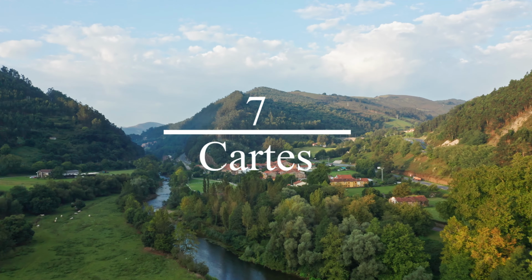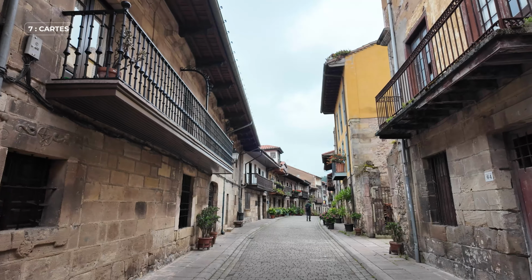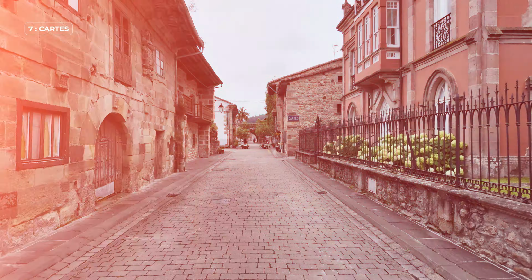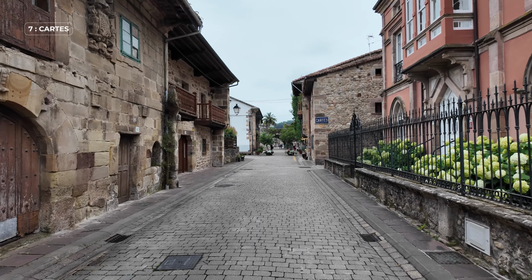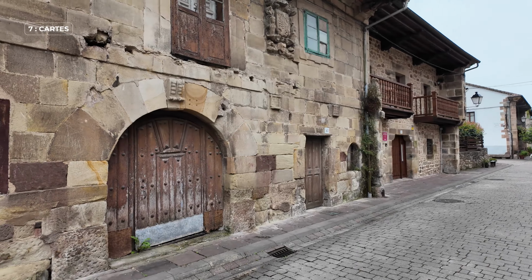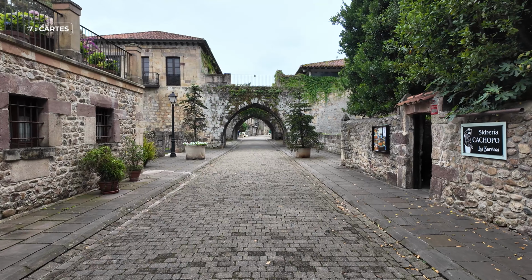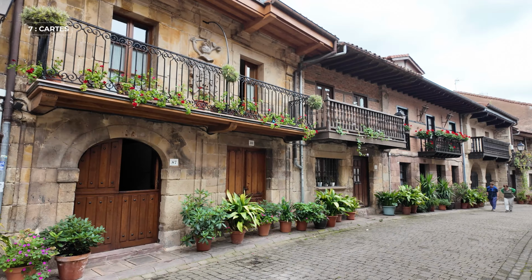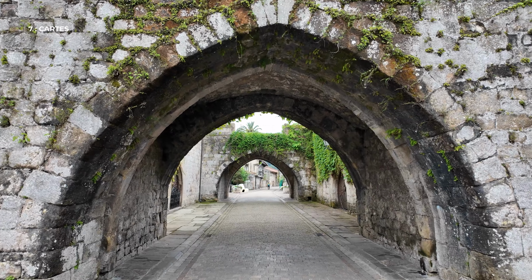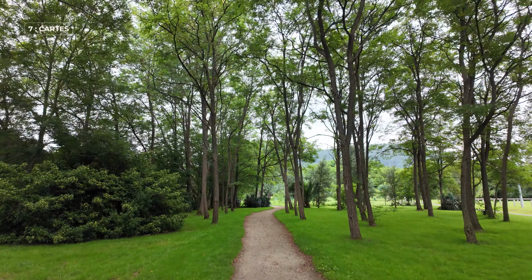Cartes, it's a small town but full of character and history, and guess what? It's just 30 minutes away from Santander. The main street looks like something out of the 1600s, cobblestones, wooden balconies with flowers and traditional manor houses. It's one of those places where you just walk, breathe the fresh air and feel totally at peace.